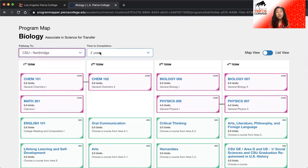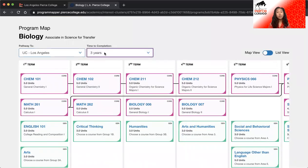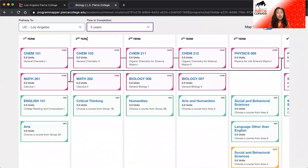So if you want to transfer to CSUN, it'll take you about 2 years to complete. And if you want to transfer to UCLA, it'll take you about 3 years to complete all of the requirements at Pierce College. So this map right here is a map of all of the different requirements that you'll need to transfer. And it shows you what term you might want to take those requirements.